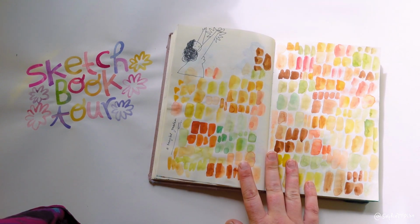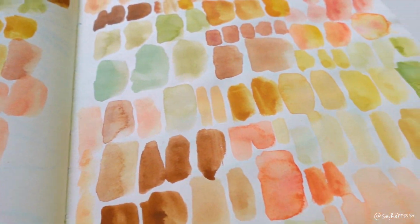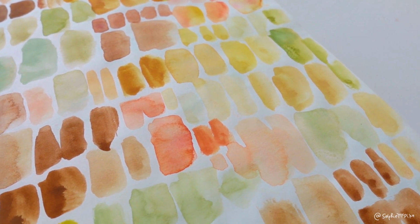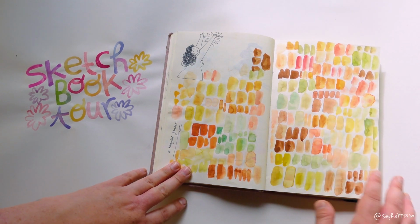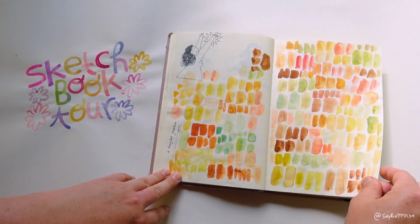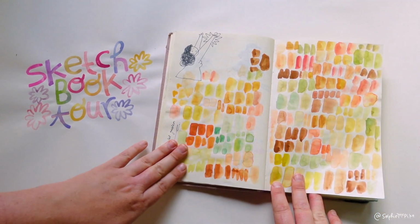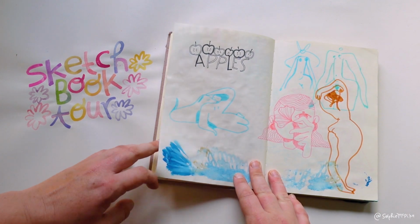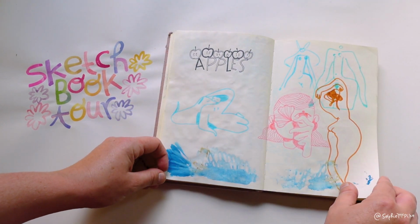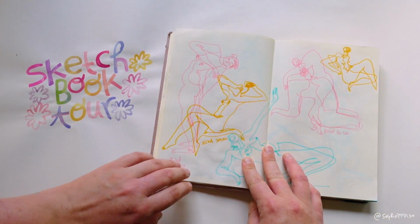Here's another page that I did while I was painting another piece. And I was just using it as like a swatch page, but also just for fun because I liked the way it looked and I enjoyed the color palette. It's like got that 60s, 70s kitchen tile vibe, which I loved. Like messy, super messy stuff.